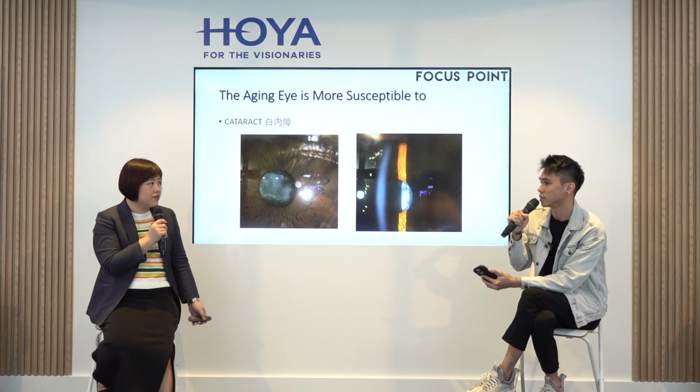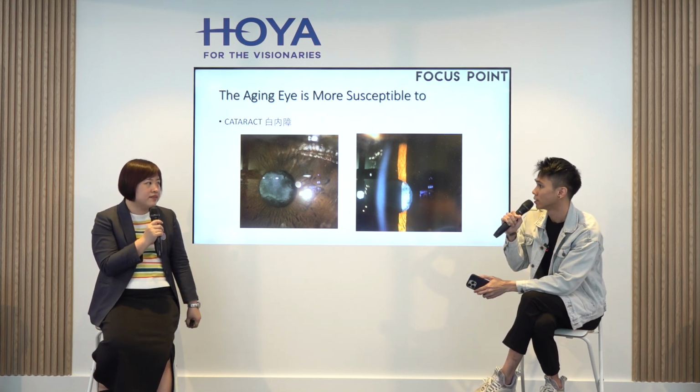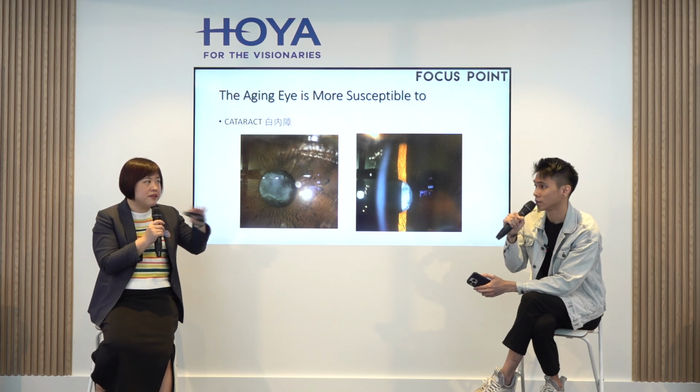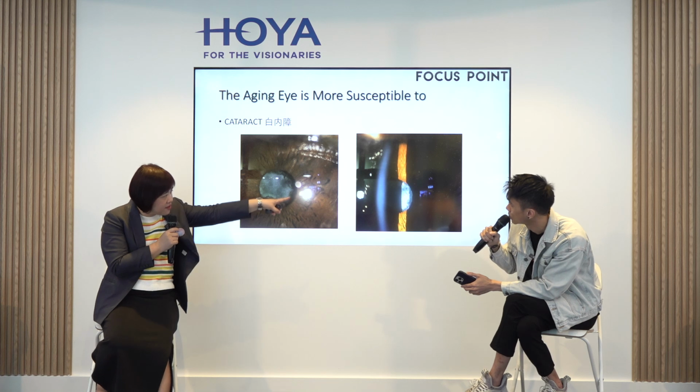It's quite disturbing when you see the white spot. It's like blocking your vision. If it's in the center, it's quite disturbing. But some old people have it at the side, so it can be very thick and not disturb your vision because it's at the side. I see, so it depends on where the cataract is. Like this one is quite disturbing because it's right in the center.